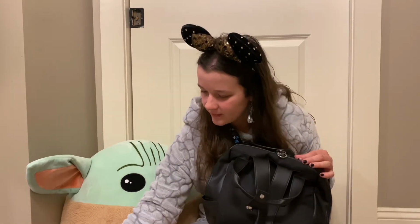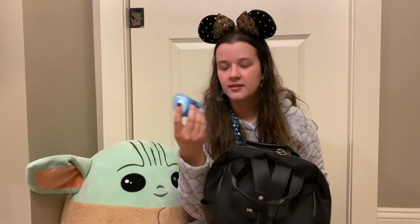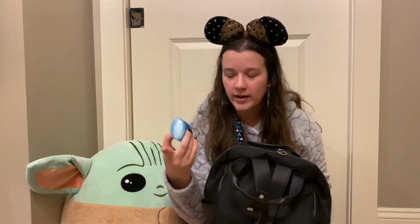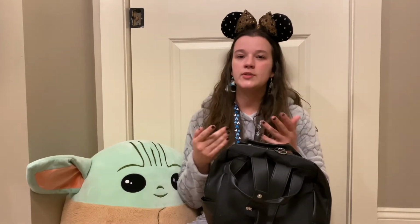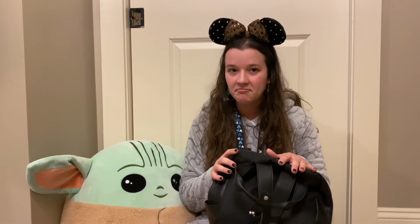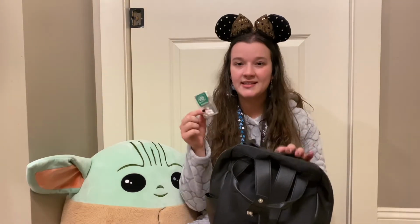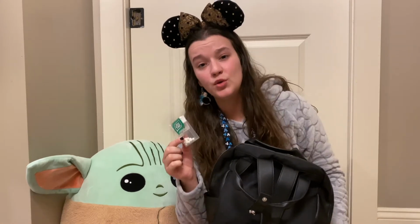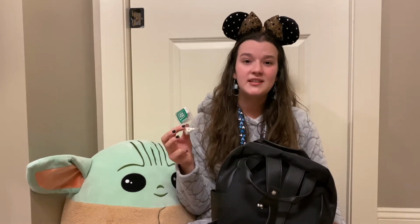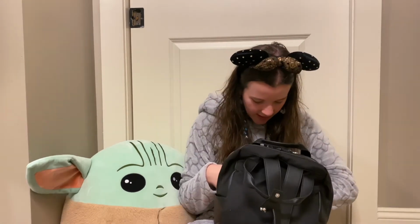Okay, so deodorant, duh. And I like that this is travel sized. I mean, saves space, saves weight. You don't want your shoulders to be hurting because you're probably gonna be at the park for like multiple days in a row carrying the same bag. You do not want your shoulders to hurt. Then we have some Tic Tacs, again, staying fresh. You're gonna be eating lots of food. You know, you're not gonna be able to brush your teeth in the middle of the day. So Tic Tac, boom.